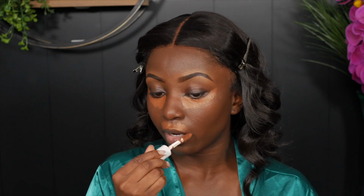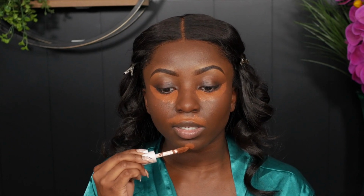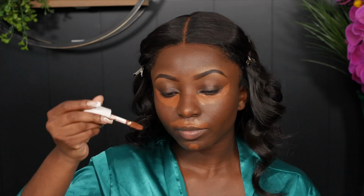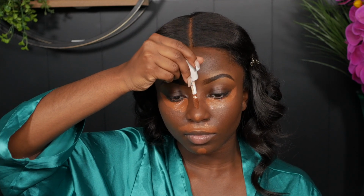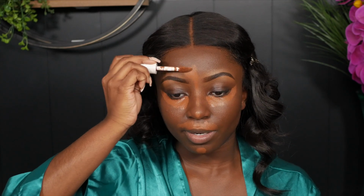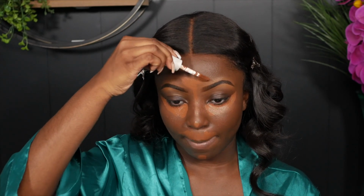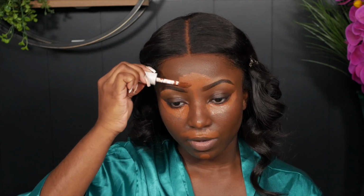And then I'm adding over here my mustache because you gotta cover that up. A little bit over here. A little bit over here. And then also the bridge of my nose. And I kind of like to do an exclamation point, so it's like boop, and that just kind of creates that button nose type of effect that I definitely love. We love a cute button nose.